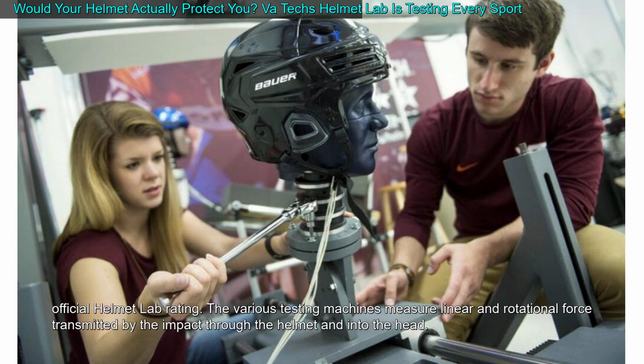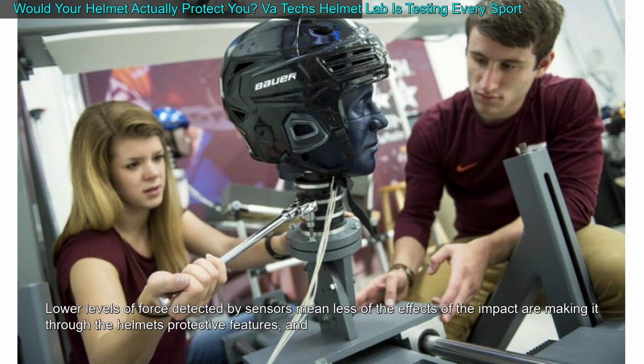The various testing machines measure linear and rotational force transmitted by the impact through the helmet and into the head. Lower levels of force detected by sensors mean less of the effects of the impact are making it through the helmet's protective features and result in a higher star rating.